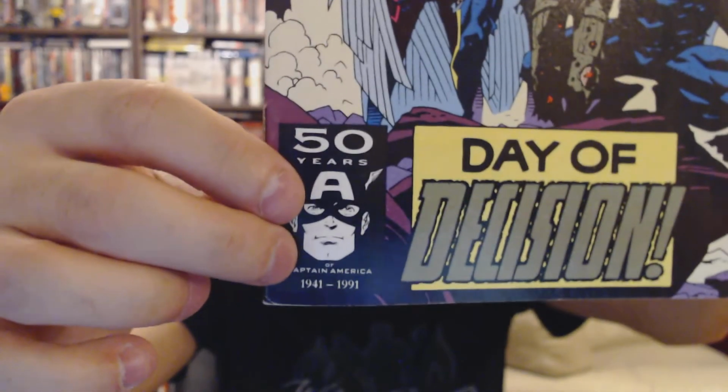Anyway, on to the next one. X Factor. This has got to be another 80s one, or 90s one. 50 years of Captain America, it says on the bottom. 1941 to 1991. This is X Factor. Day 1, Day of Decision. Let's have a look then, let's see.